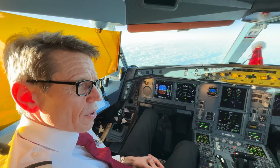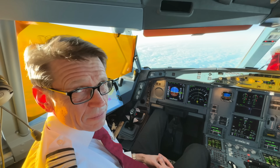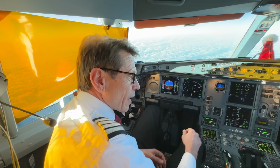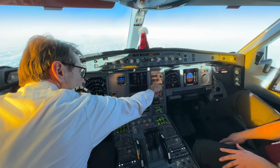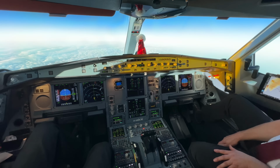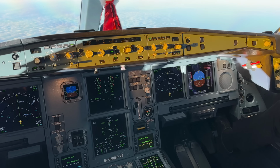We have an autopilot, flight director, TCAS. We have the soft go-around mode. We have the runway overrun warning and runway overrun protection system.